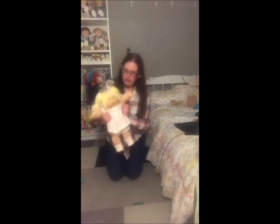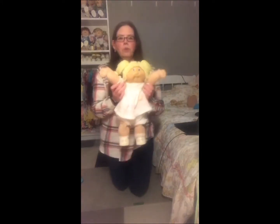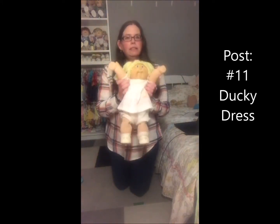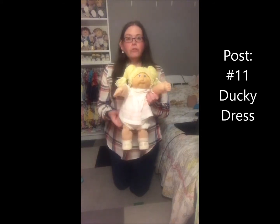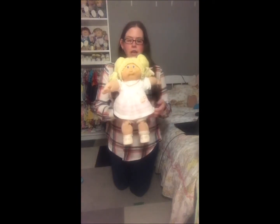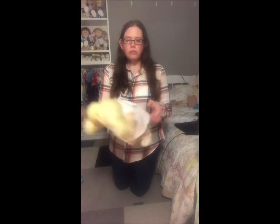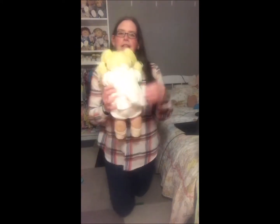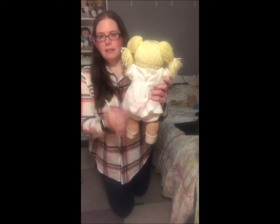And this little lady is named Aria, and Aria is wearing a button ducky dress. So I'll just mention what a button ducky dress is. There's two versions of the knit ducky dress, and the first version that came out originally is structured slightly different. The sleeves are different, the collars are different, the edges are different, and down the back, I don't know if you can see it, it closes with buttons as opposed to Velcro.